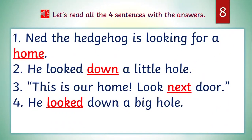Let's read all the 4 sentences with the answers. 1. Ned the hedgehog is looking for a home. Number 2. He looked down a little hole. Number 3. This is our home. Look next door. Number 4. He looked down a big hole.